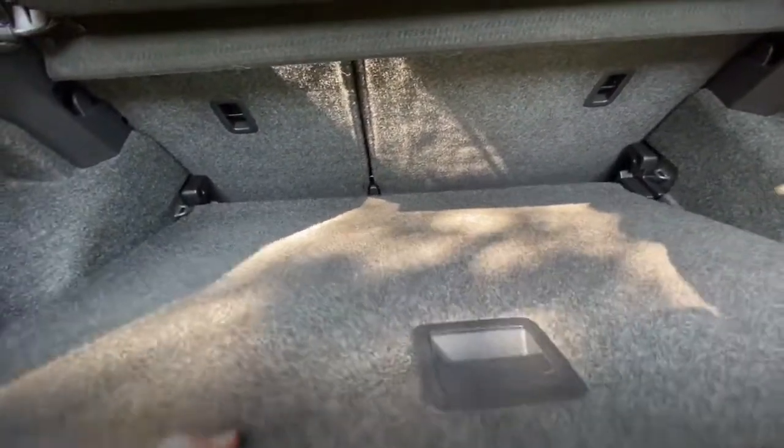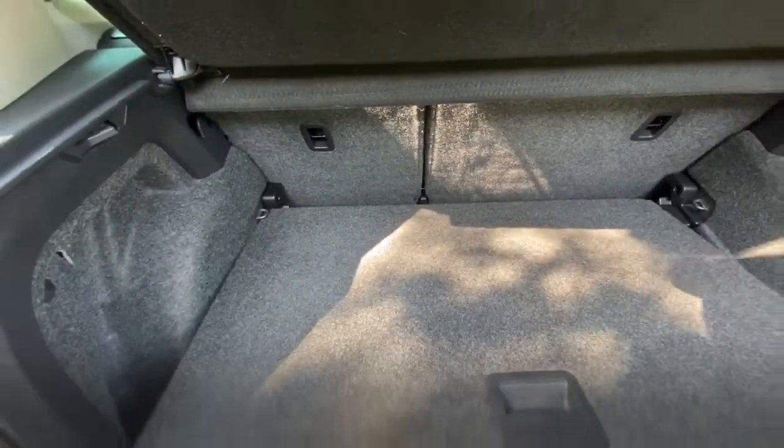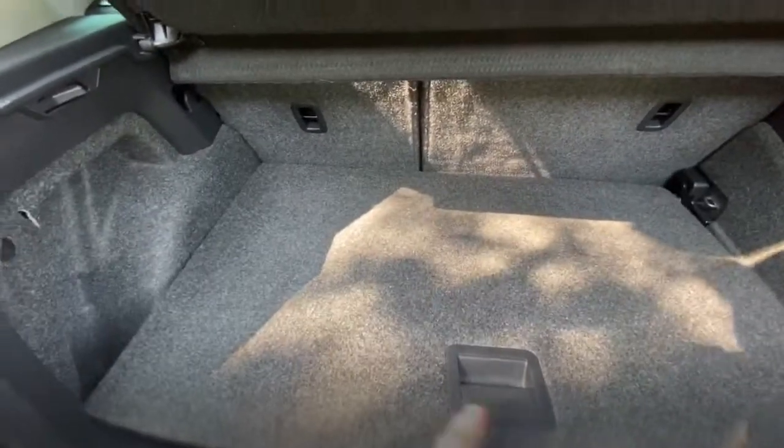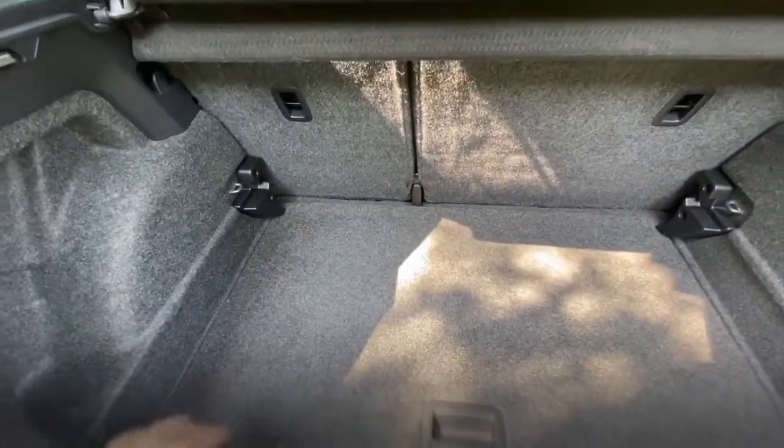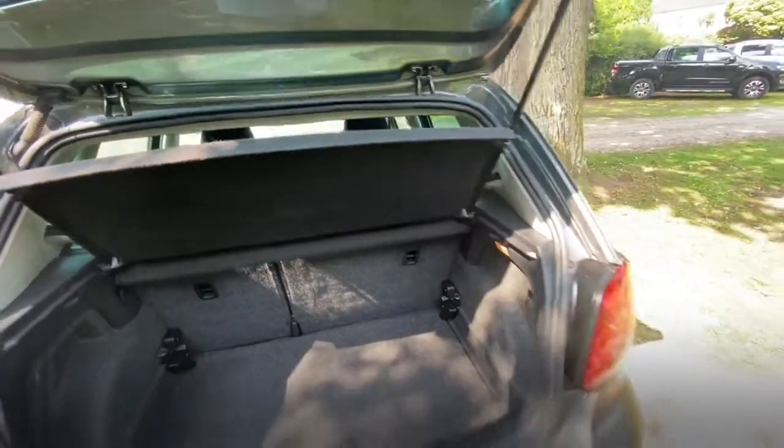Can't do it one-handed. Basically, that will sit there, you know what I mean. So you can have it at the bottom, or you can have it there. I just can't do it one-handed, unfortunately. You can sit on that lip there and in there. But yeah, it's in nice, clean condition.